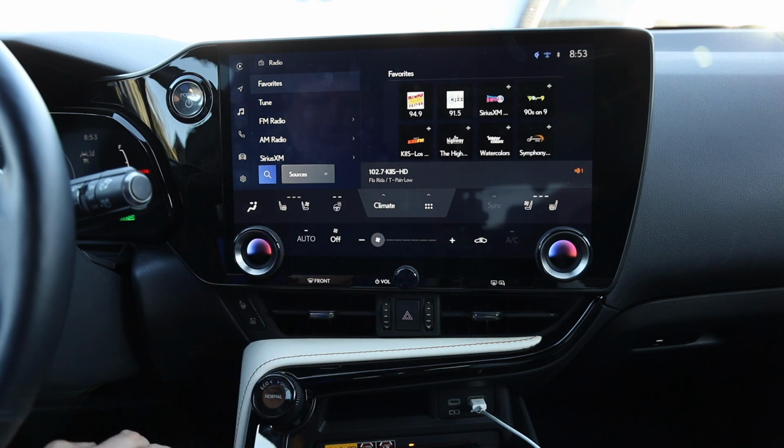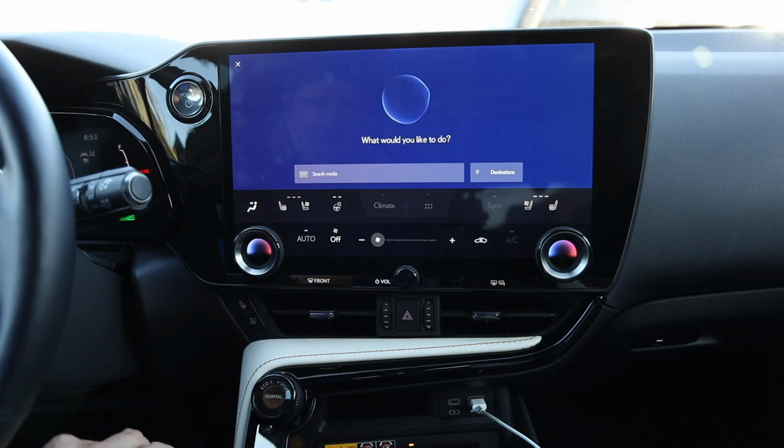Hey, Lexus. What would you like to do? Set the temperature to 72 degrees. Setting the driver's seat temperature to 72 degrees.